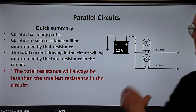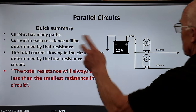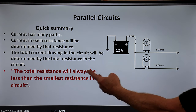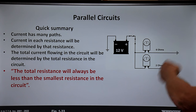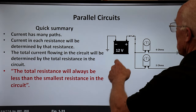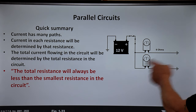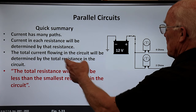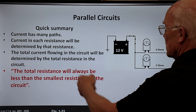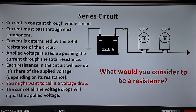Parallel circuits, I can spend hours on that. Basically, here's a typical circuit: the lights on your trailer, on your truck, your marker lights. Current has many paths, one path, two paths. Each path is going to take 12 volts. Total current flowing in the circuit will be determined by the total resistance in the circuit. That's where we differ.